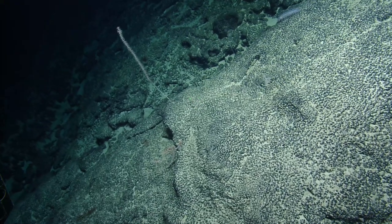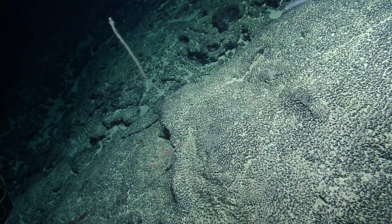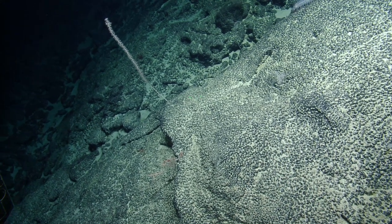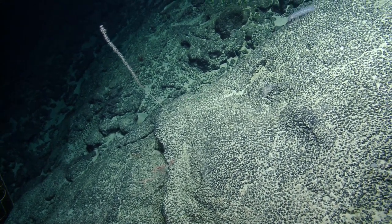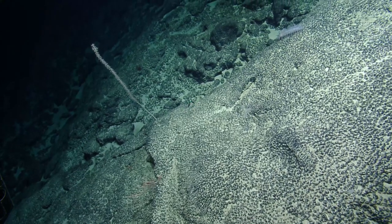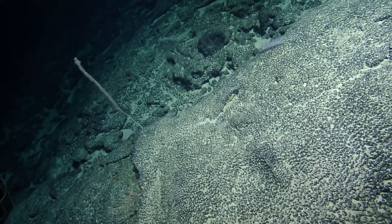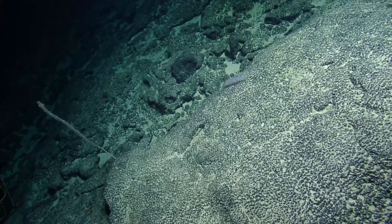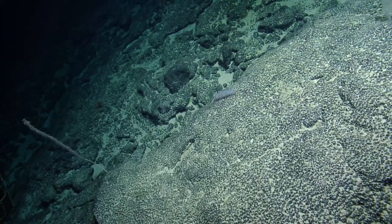What's that? Ooh, look at that. A sea cucumber. And there's a very spiky one. Umbellapathes. Yeah. And another umbellapathes. I think that one is a bamboo.